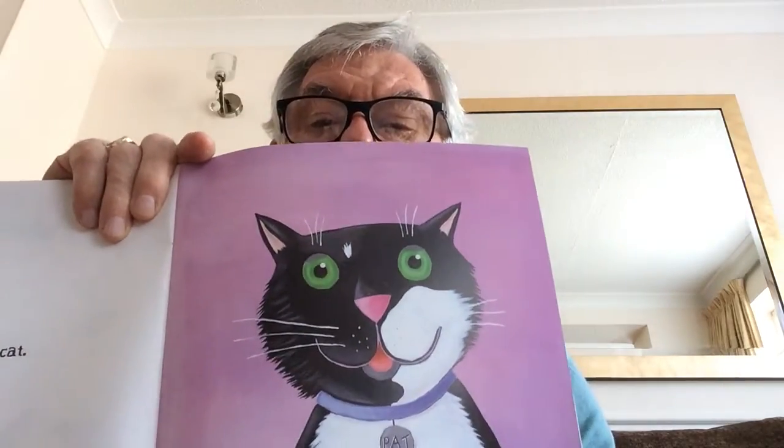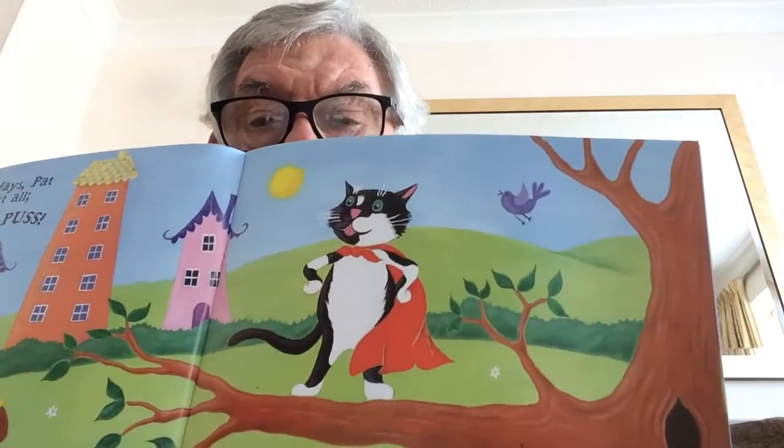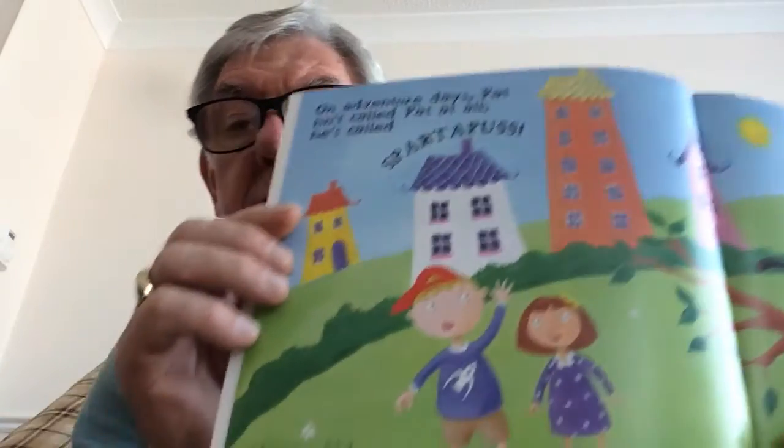We start the story with, this is Pat, my cat. And there's good old Pat. On Adventure Days, Pat isn't called Pat at all. He's called Spartapuss. And he's got a cape. And there's Spartapuss with his cape. And there's the boy and the girl.